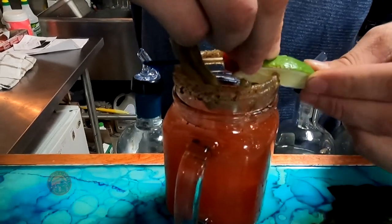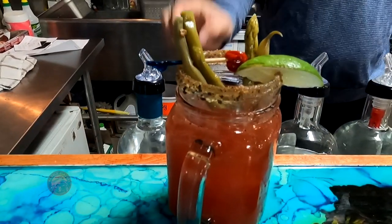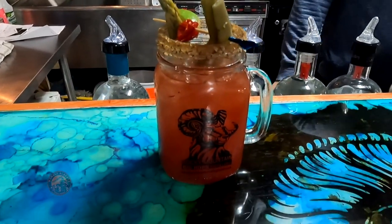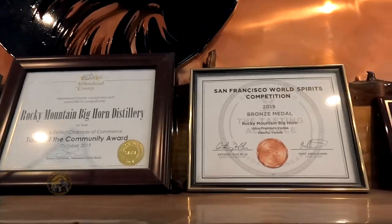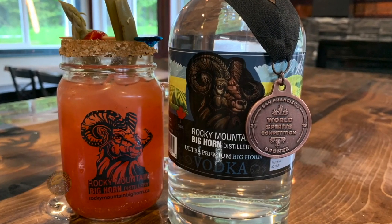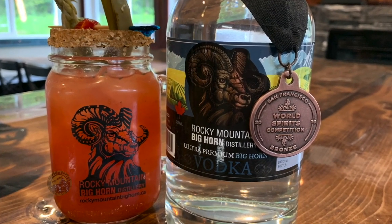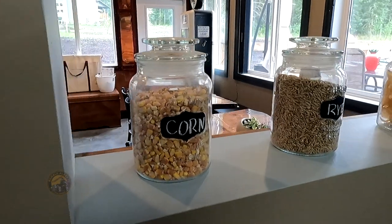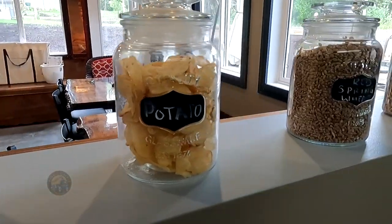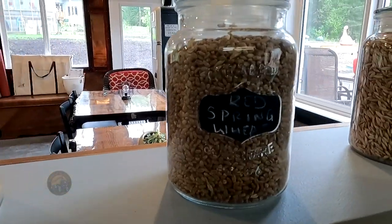Now, we saw that you've won some international awards as well. Yes, so we won the bronze in San Francisco, I think it was. It was a little bit before my time, but we just ended up randomly putting our stuff in, and for the first time, it took bronze. We were so excited. So all of our grains we get from local suppliers, like the owner's nephew's farm we get our wheat from.